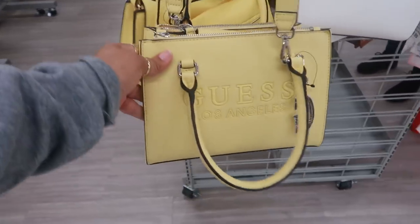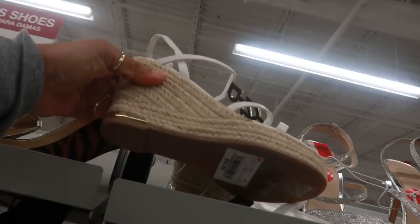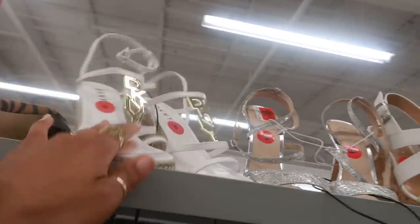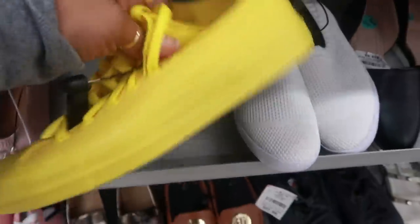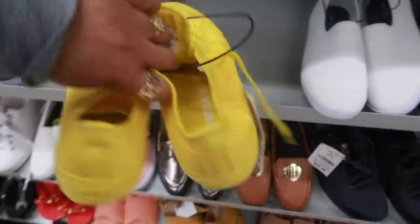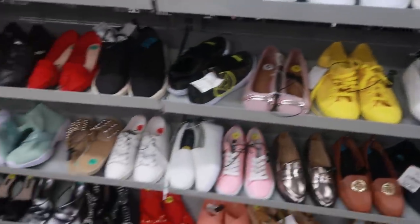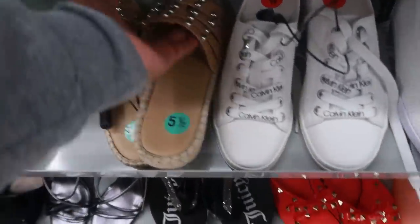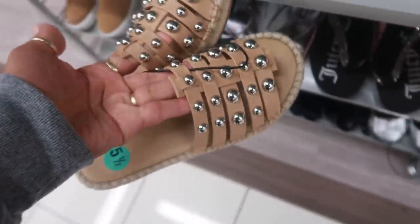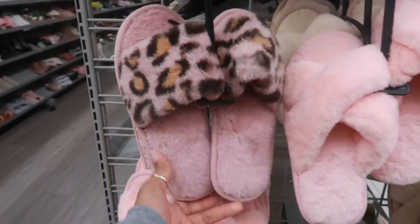And then here's some wedges by DKNY. Look at that. With the gold at the bottom. $32.99 for those. Ooh, if these were in my size, I probably would get them. I've been thinking about getting me some yellow shoes for the summer. And these are Converse, too. $25. I'll check in my size. I like those. Mark Fisher for $25. Lots of house shoes on this end cap.